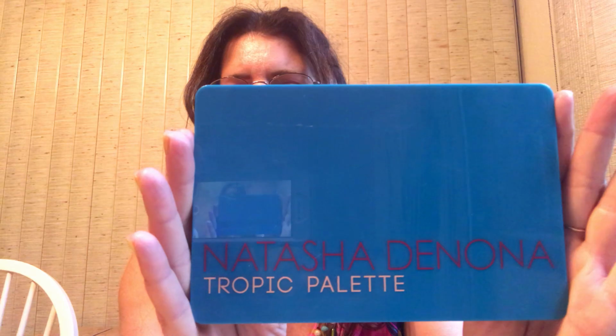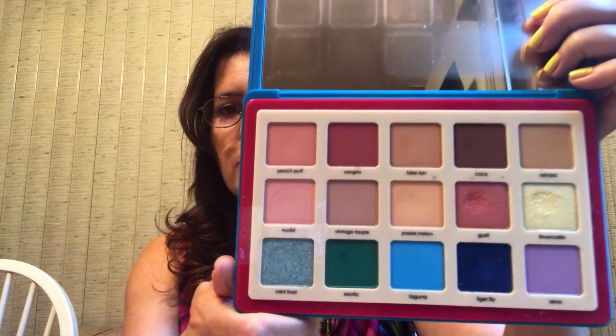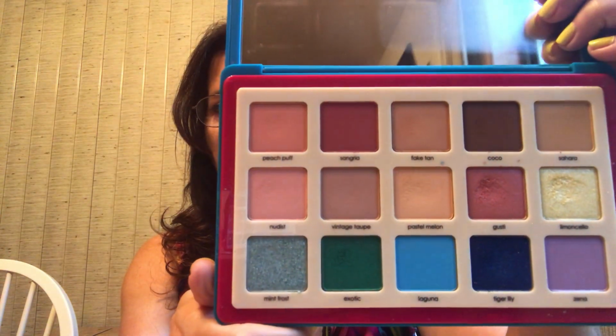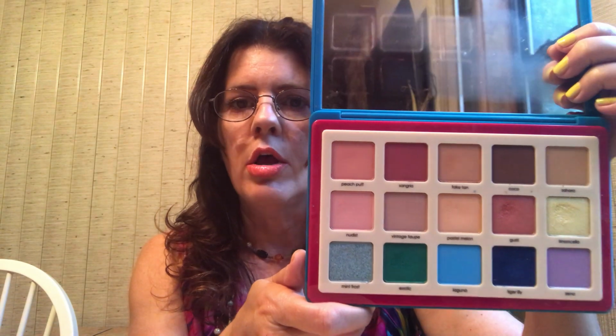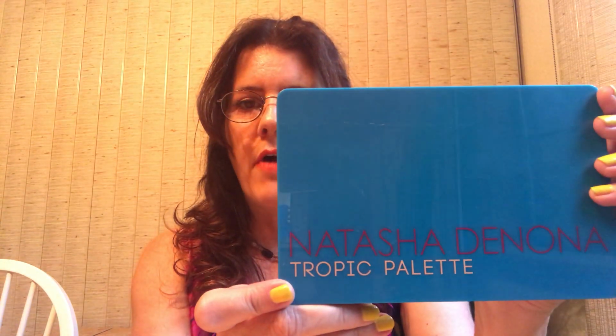My all-time favorite Natasha Denona is the Tropic palette. Now everybody said it was crap. It's my personal favorite, so again, buy what you like, but of all my Natasha Denona palettes, this is the one that I use the most, and I've got like 2 backups of it. When it went on, it was like half price, I don't know, maybe a year ago, and I picked up 2 more. So just buy what you like as far as the eyeshadow goes, but I really like this, and I really like the Safari palette, and that is my favorite.